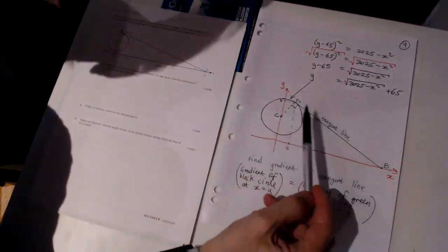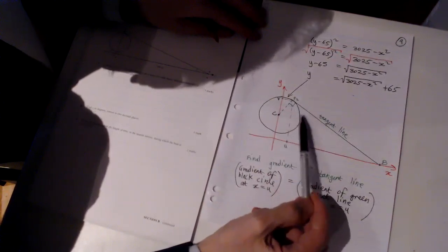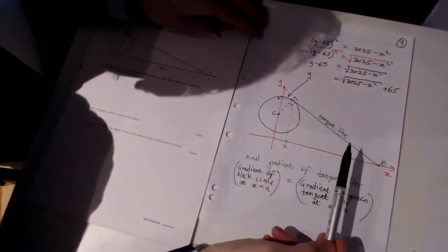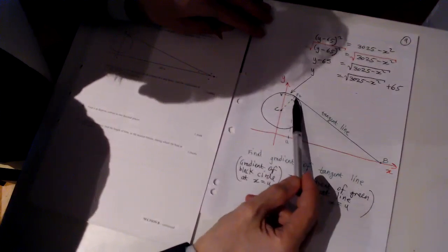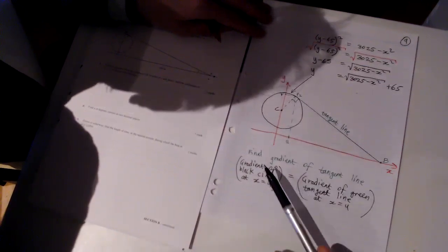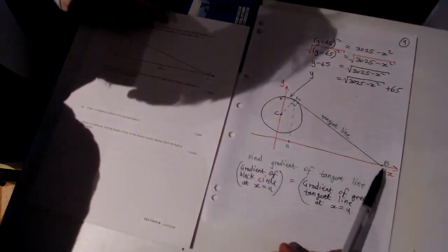Okay, how do you do it? Well, I've redrawn the diagram here. That's P2, that's B. Now, they say in the question that the coordinates of P2 are (u, v), and they say that this green line from P2 to B is a tangent line. Now, the first thing that you need to do here is find, in one way or another, the gradient of the tangent line P2B. How do you do that?